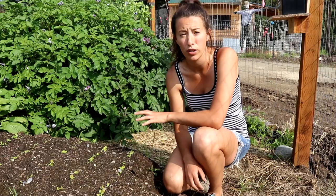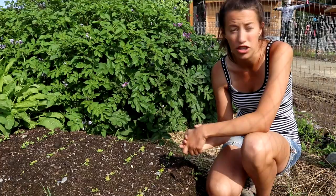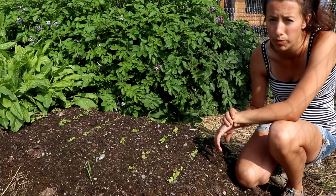One other thing I wanted to show in this outdoor part of the garden is that we have started a second sowing of certain crops. We've started oriental greens and spinach, and I did do some lettuces and radishes that will most likely have time to mature before we hit our first frost, which is generally in the middle of September.